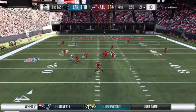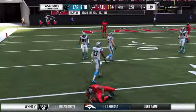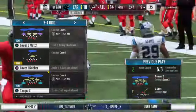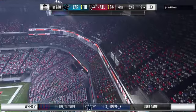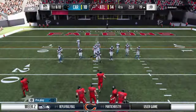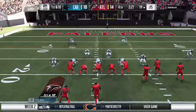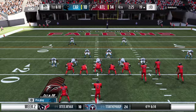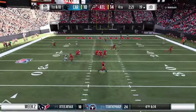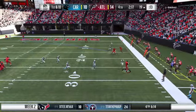3rd and 2, now Ryan. Swings it out to the flat for Freeman. Only a pickup of 2, but that's all they needed for the first. A much better effort we're seeing from him under center this week versus last week when he threw 4 picks. He has thrown the 1 in this game, but you're right. When you cut it down from 4 the previous week, and we always talk about adjustments, well, he made some in practice, and he continues to work on it during the game. I'm sure he's getting plenty of reminders about how to stay in the moment.